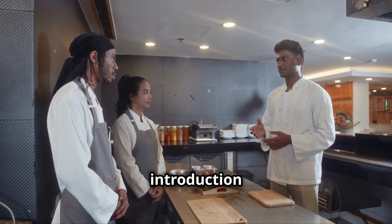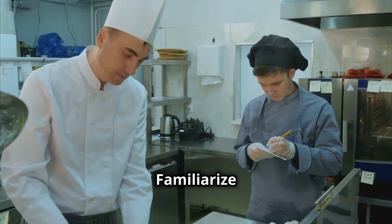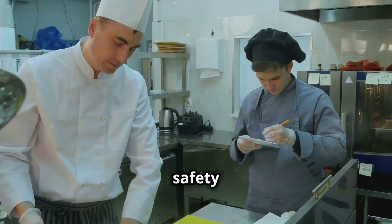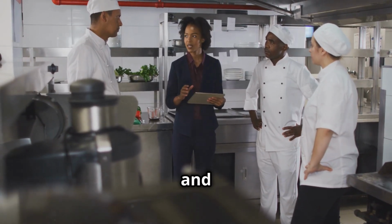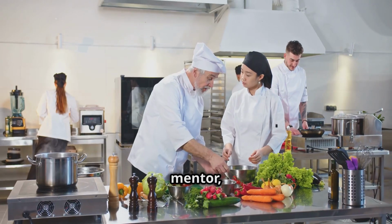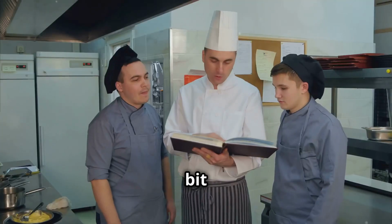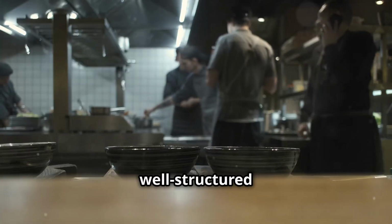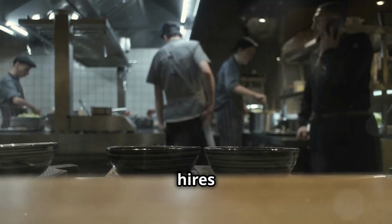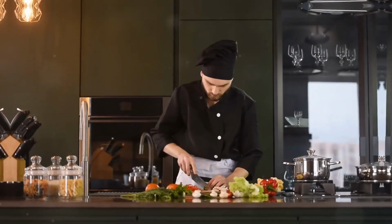Give them a proper introduction to your kitchen, your team, and your expectations. Familiarize them with your kitchen procedures, safety protocols, and menu items. Make sure they understand your standards and your expectations. Assign them a mentor, someone who can show them the ropes and answer their questions. A little bit of guidance can go a long way. Remember, first impressions matter. A well-structured onboarding process will make new hires feel welcome, prepared, and confident. Now get to work.